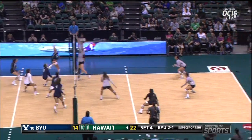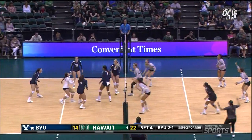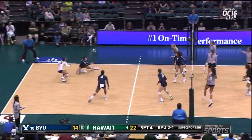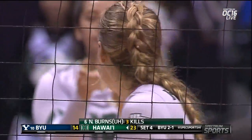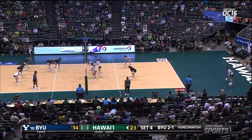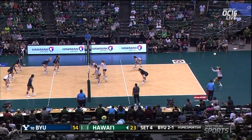Robbins Hardy goes outside. Miller is blocked back. Free ball here for Hawai'i. Middle to Burns. A little paint brush, about 12 miles an hour, but big kill. Even Natasha saying it wasn't my best effort, but it's on the board. 23 serving 14.